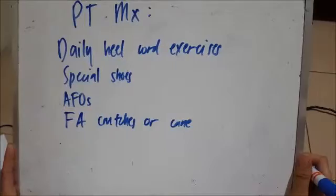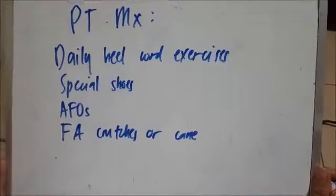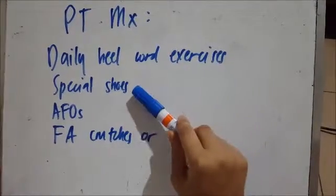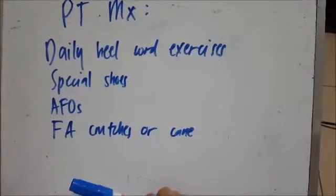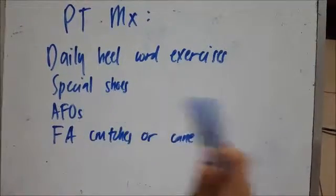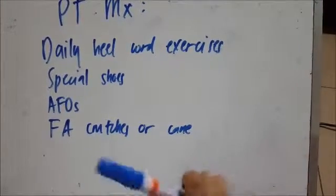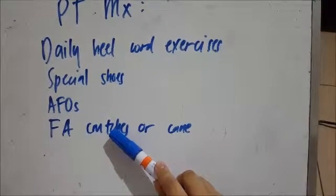Management. No treatment for CMT that reverses or slows the natural disease process exists. Daily heel cord stretching exercises to prevent Achilles tendon shortening are desirable. Special shoes, including those with good ankle support, may be needed. Patients often need ankle foot orthosis to correct foot drop and aid walking. Orthopedic surgery may be required to correct severe pes cavus deformity. Some patients require forearm crutches or canes for gait stability, but fewer than 5% of patients need wheelchairs.